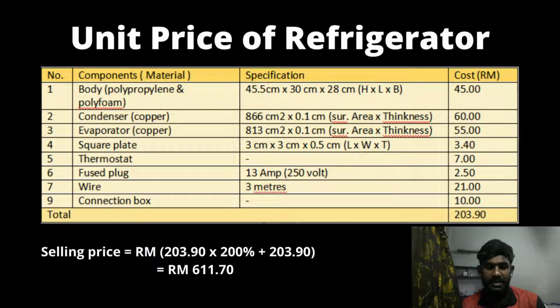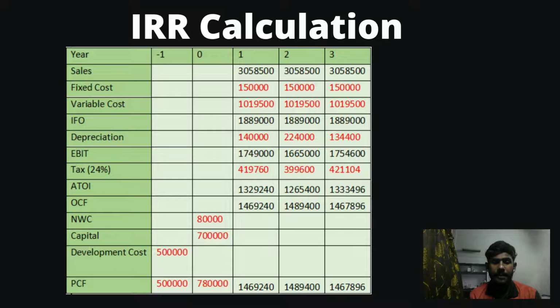Good day, my name is Sivarajan. Today I'm going to present about the unit price of the refrigerator. We have body, condenser, evaporator, square plate, thermostat, fuse plug, wire and connection box. When we calculate the total cost, we get 203 ringgit and 90 cents. We know that our profit should be 200%, so we multiply by 200 percent, and our selling price is going to be 611 ringgit and 70 cents.